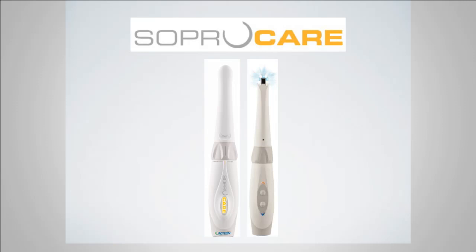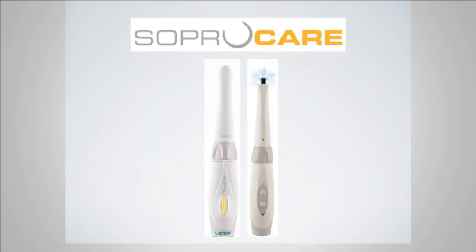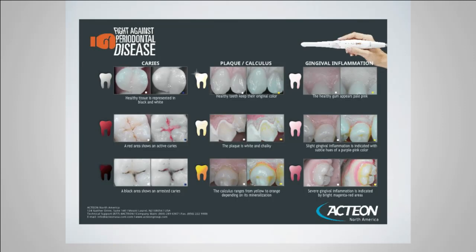It has a daylight mode, so you could use it, in this instance, like we said before, showing the patient how they're doing with their home care. But we can also use it in a different mode, a different wavelength of light, called a perio mode. And we're going to talk about that in a moment.